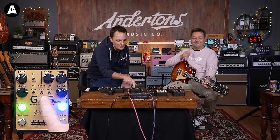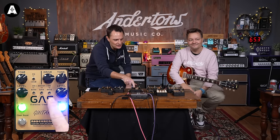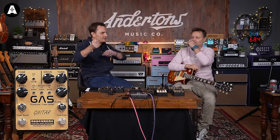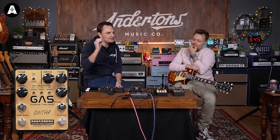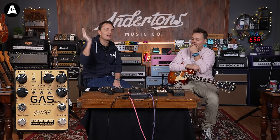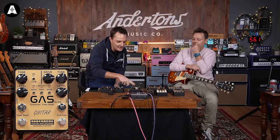What is interesting is all the switches on here are very subtle. So it's almost like the bass boost or cut, whichever way you want to think about it, is just enough to make it feel like the bass end's been tightened up a little bit. But it's not like a radical reduction in the bass end.